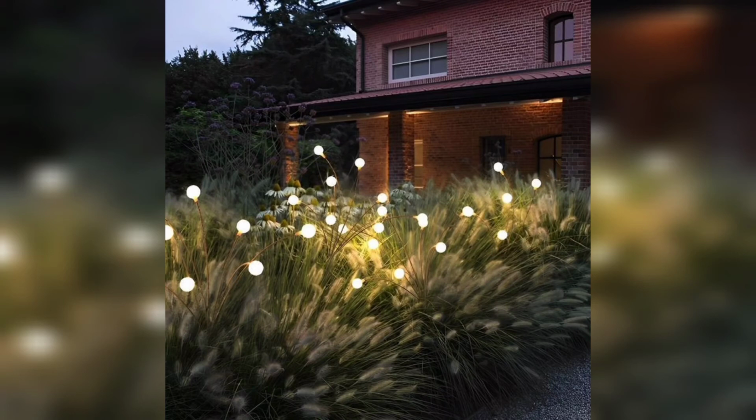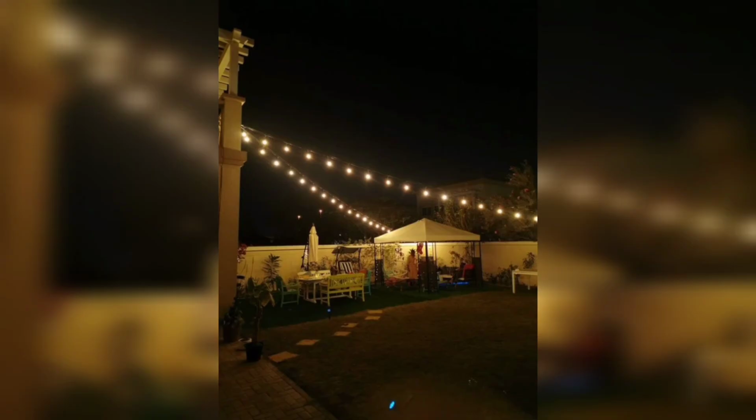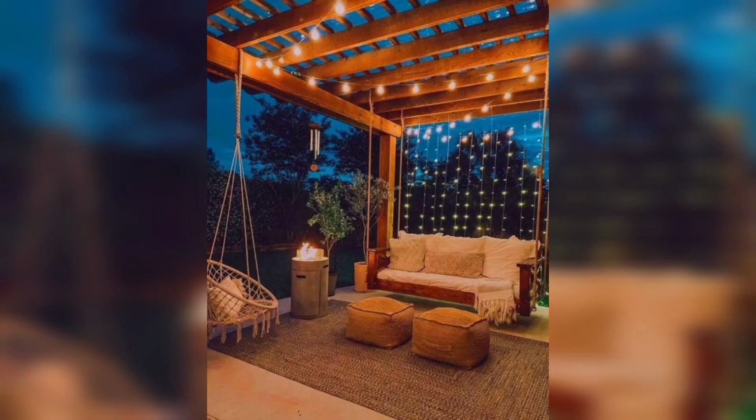Conclusion. Congratulations, you have delved into the enchanting world of garden lighting and discovered a myriad of ideas to transform your outdoor space into a magical wonderland.